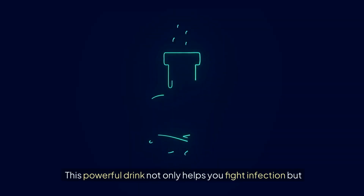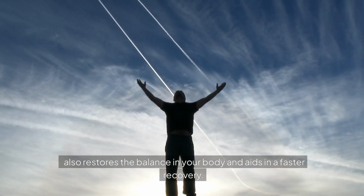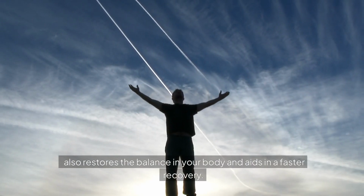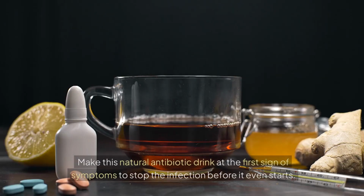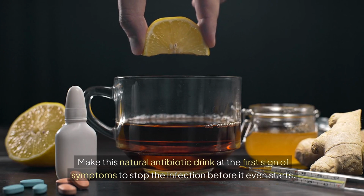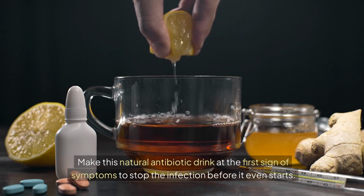This powerful drink not only helps you fight infection, but also restores the balance in your body and aids in a faster recovery. Don't wait until you're stuck in bed with the flu. Make this natural antibiotic drink at the first sign of symptoms to stop the infection before it even starts.